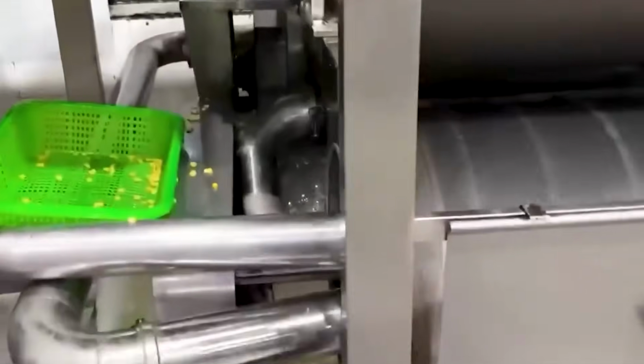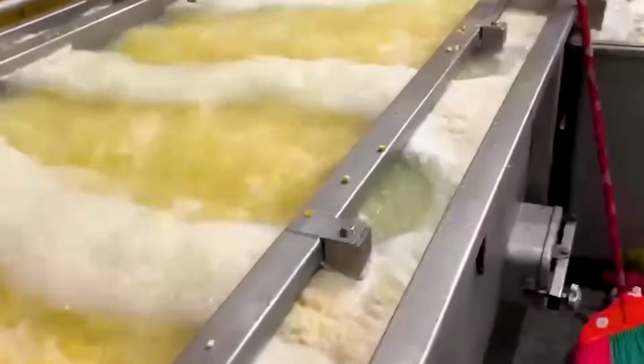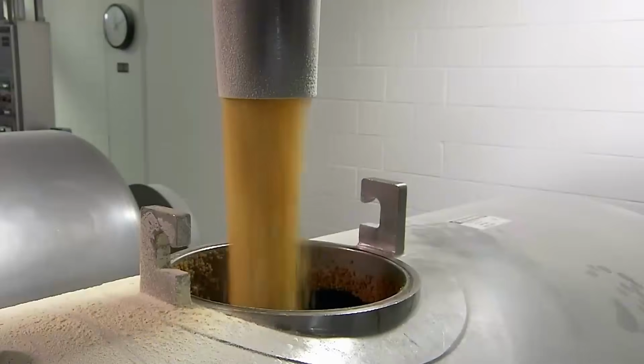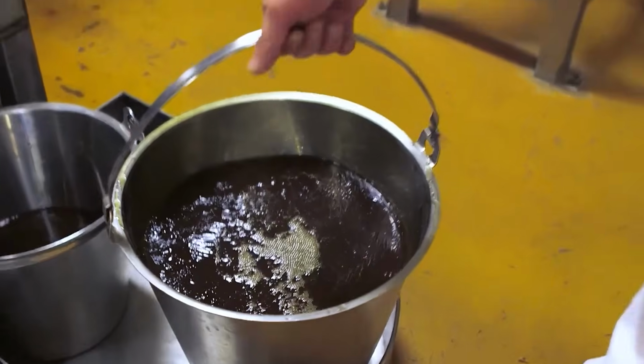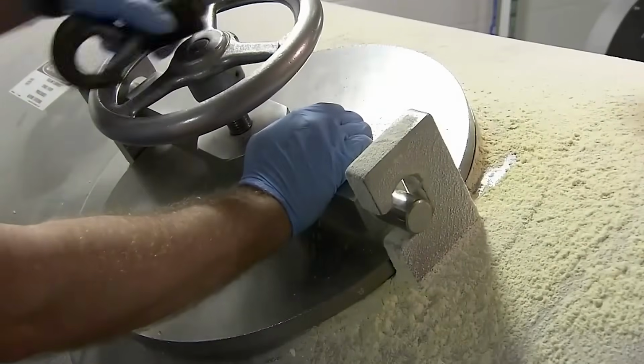The next stop is tempering. Tempering involves holding the cooked, dried kernels in large bins for several hours so the remaining moisture distributes evenly throughout each kernel. This equalization is key to creating flakes that cook evenly in the final toasting step. The bins are equipped with gentle agitators or slow conveyors to prevent clumping and to keep airflow steady. Once tempered, the kernels are ready for the flaking process.